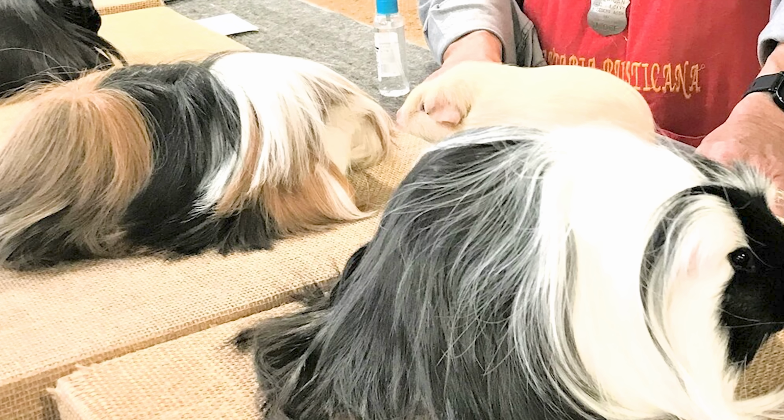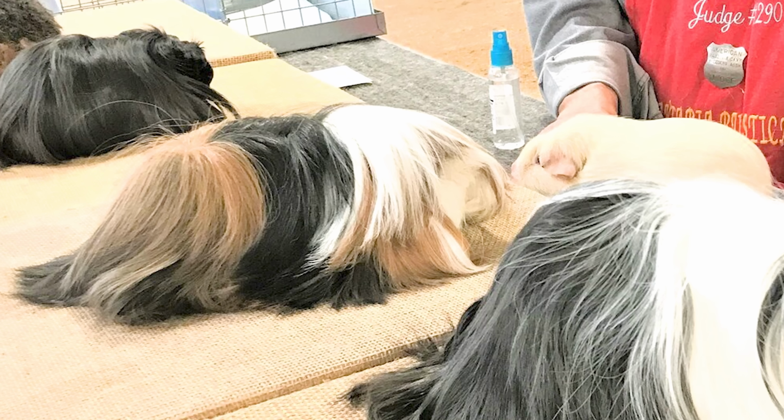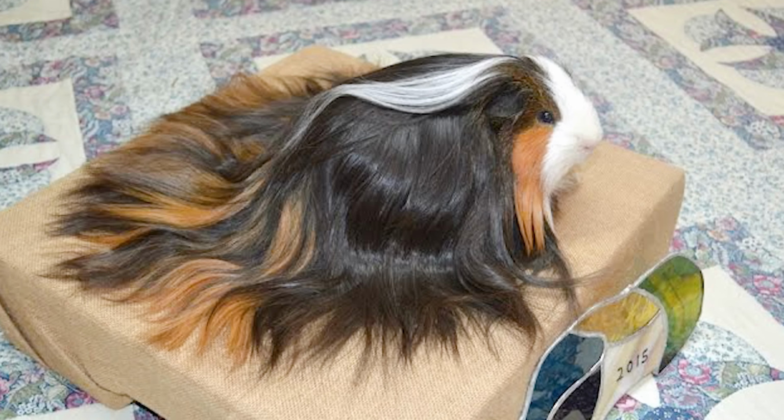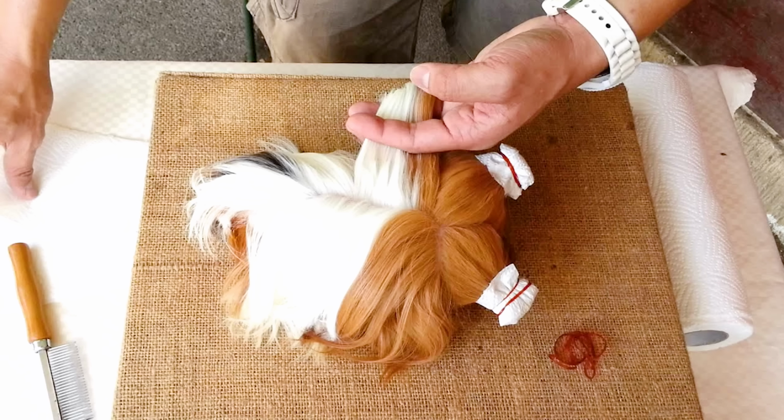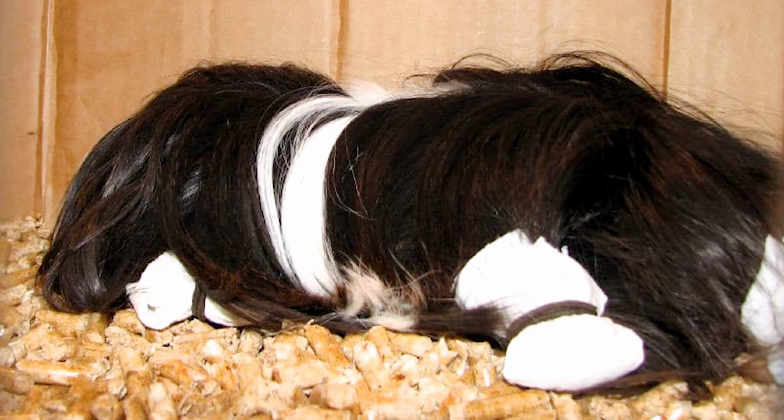And when we see pictures of Peruvians and other long-haired breeds being shown and winning prizes for their luscious locks, what we don't see is how those guinea pigs have to live with it all wrapped up and clipped up in bunches so it doesn't get dirty. As normal guinea pig owners, this would be a lot of work on our part, and I don't think it's a particularly comfortable way for the guinea pigs to live either.